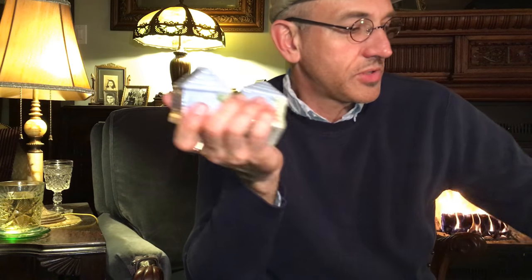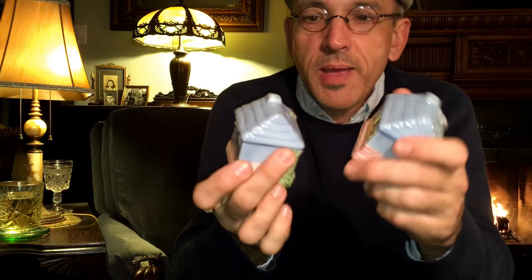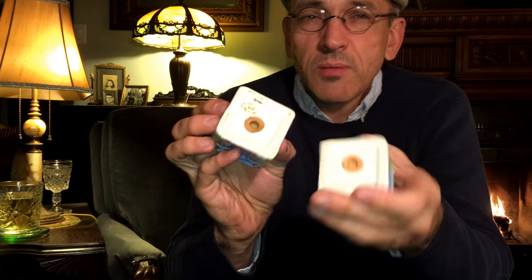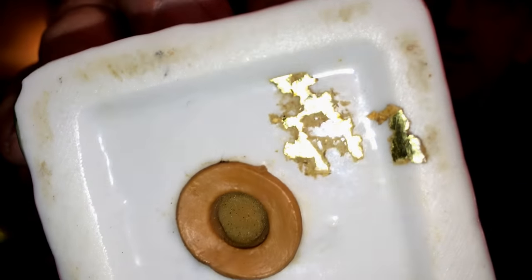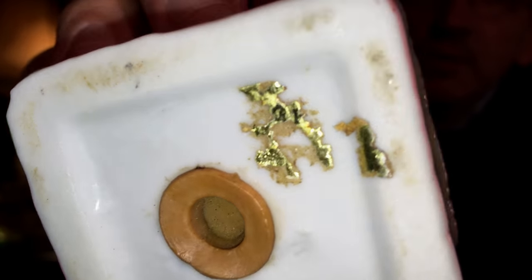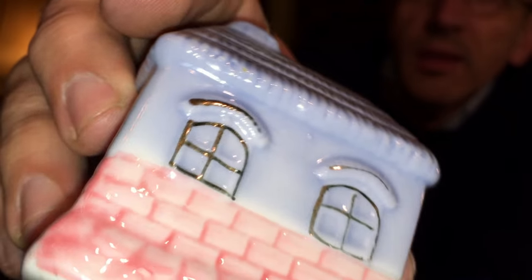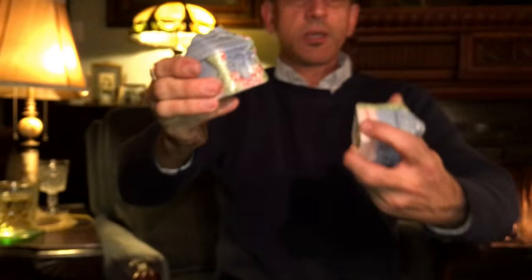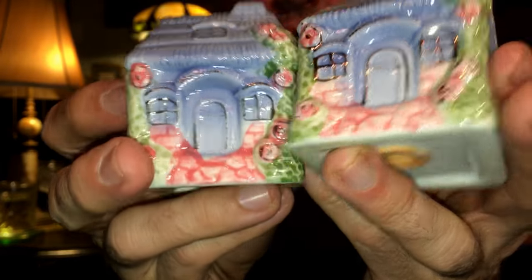Two salt and pepper shakers, probably Japan. I say probably because they're not marked on the bottom, but this one has the remnants of what was probably a Japan label, foil label. And they're just cute. No chips, no cracks. They're like little English cottages. See?